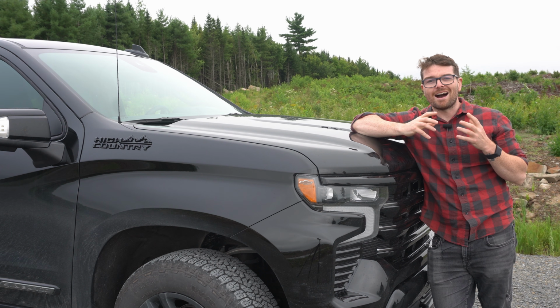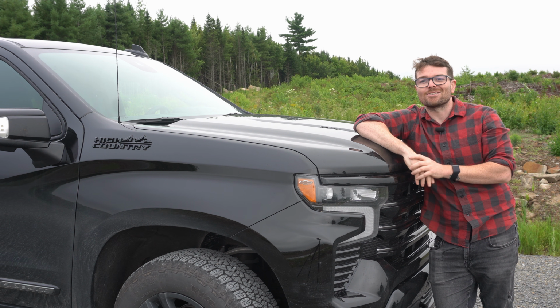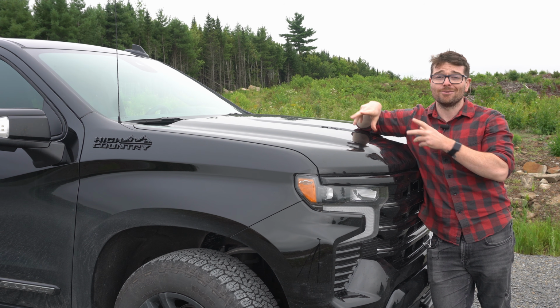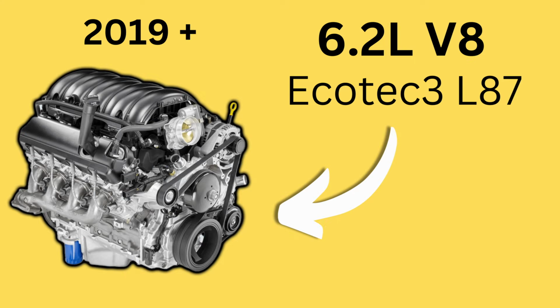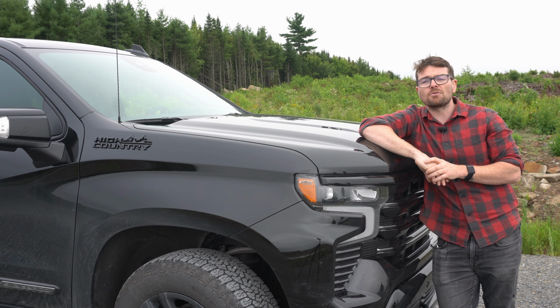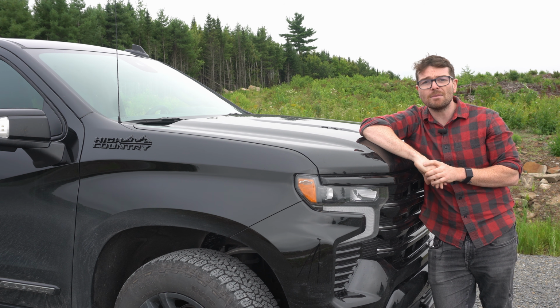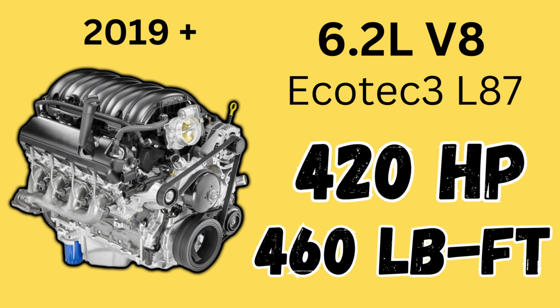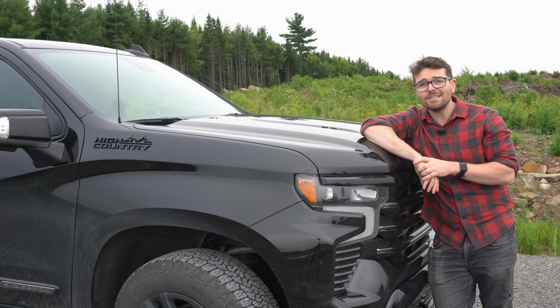Welcome back, I'm Alex, and despite the rather cloudy, gloomy weather, I'm very excited to have this big 6.2 liter. This is the second gen 6.2 liter, which dropped in 2019, a part of GM's EcoTech 3 engine platform, also known as the L87. And this is the most powerful V8 in the 1500 segment, pushing 420 horsepower, 460 pound-feet of torque. So she's got some power to her.